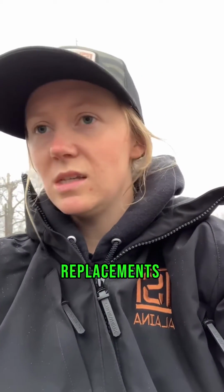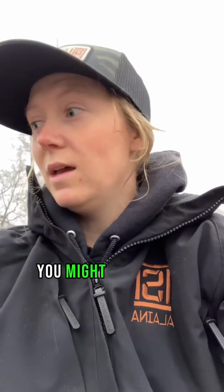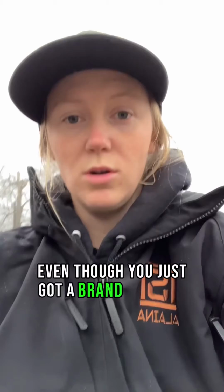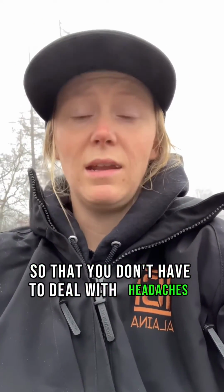So something to consider when you guys are getting roof replacements is making sure all components of the roof get hit, because if not, you might end up like this lady and have a major leaking problem even though you just got a brand new roof. So PSA out there to make sure you know exactly what you're getting in a roof replacement so that you don't have to deal with headaches down the line.